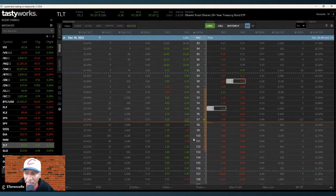Come here, and I sold the 95 strike and bought the 90. So I put on a put spread, and I put that put spread on because it's representative of my bullish assumption, because that's what it is. It's an assumption. I don't know anything more than anybody else.